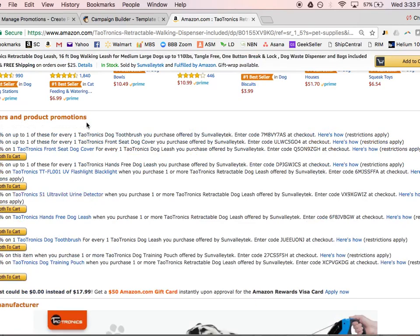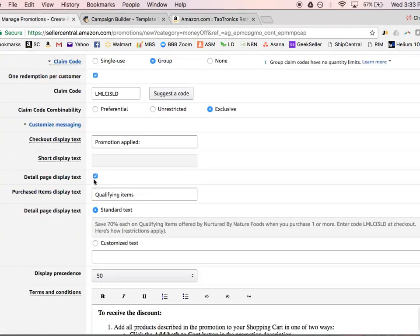and product promotions. Now they've got these different tiers where if you save 15% if you buy this one plus something else, and save another 15 if you buy 2 or 3 or blah, blah, blah. If you add products, there's all these different promotions that they're currently running. In order to set up a promotion like this that shows up on your listing, going back here, this checkbox has to be checked. That means the detail page display text is on.